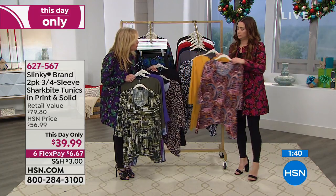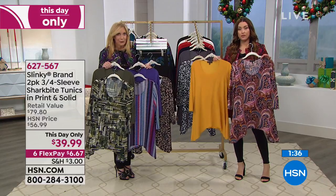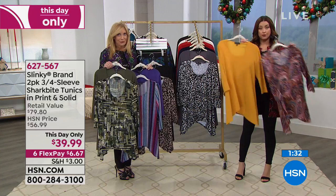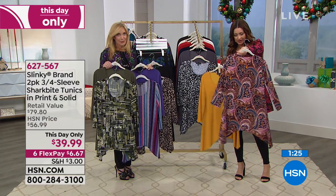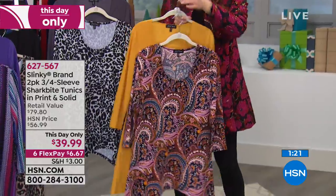And can we go through the colors one more time? We can, very quickly. Now these are becoming limited. Everybody gets a print, everybody gets a solid. You are paying $10 less for two than you would pay for one. So this is gonna be the paisley mustard. It's limited in sizes, but don't you love the mauves and the blues? And those beautiful teals with black and ivory.